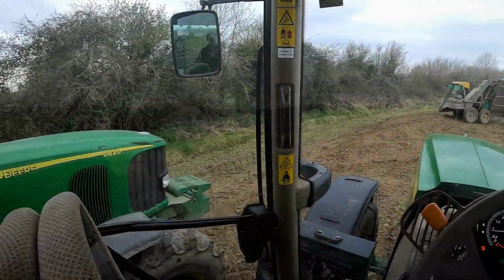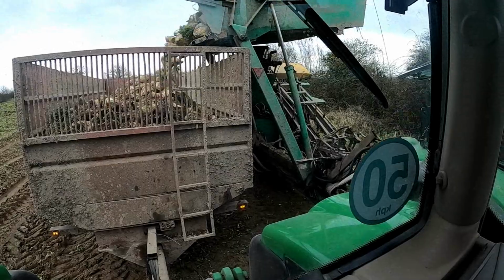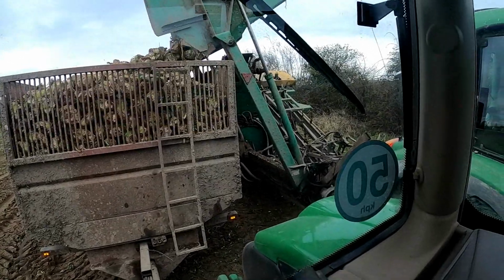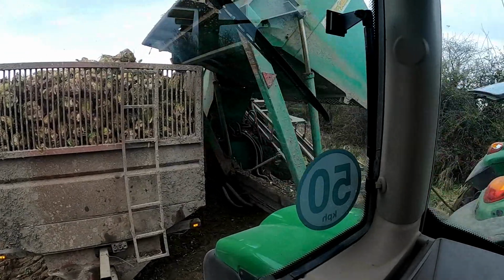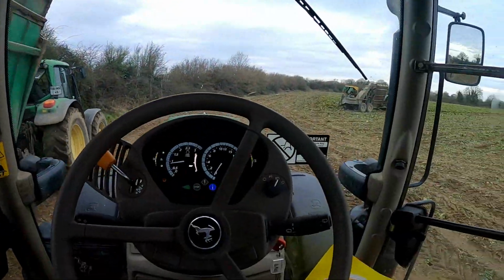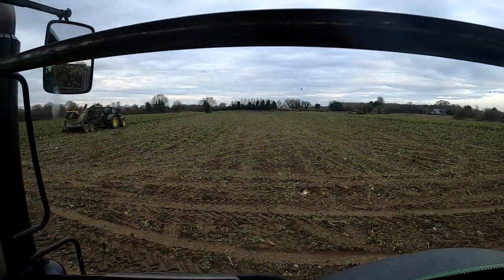Today we're in a 6145R and we've got a Ruskin trailer on behind. We're hopefully going to finish the Beet today. It's coming to the end of March. We started this field yesterday, so we've got a good bit of it done.